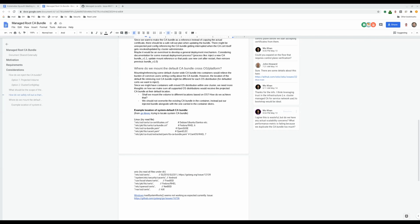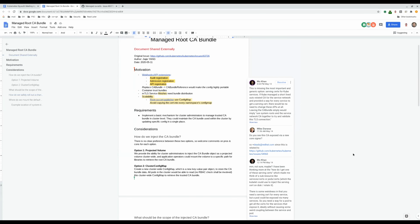So is the stuff that you listed at the top, where you were talking about admission registration and API registration, not related to this proposal? It's different than this proposal? So these are motivations? I guess I'm not clear on if you're trying to change the set of trusted CAs inside of pods running. It's not obvious to me how that's related to things like admission and registration.